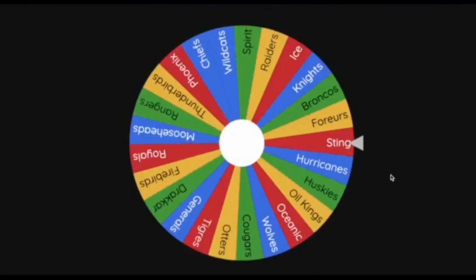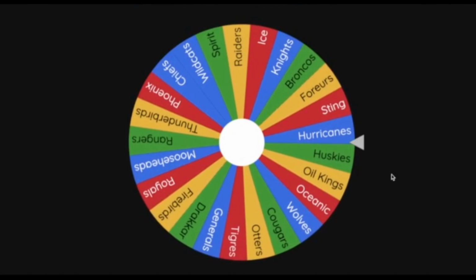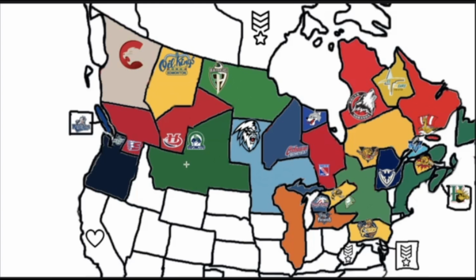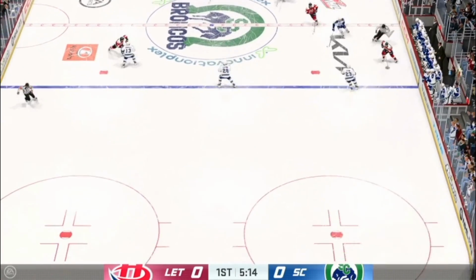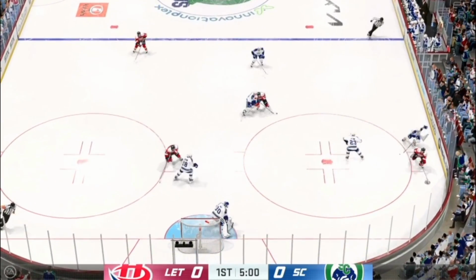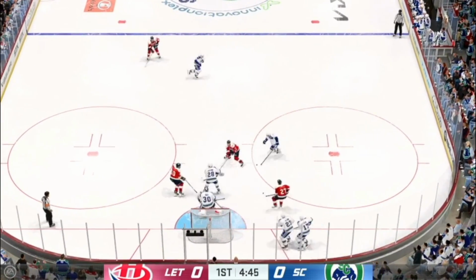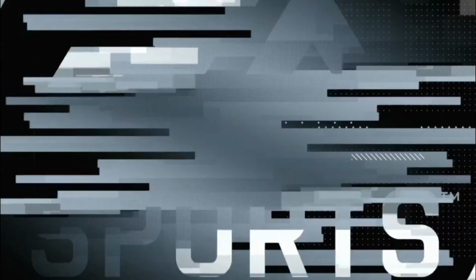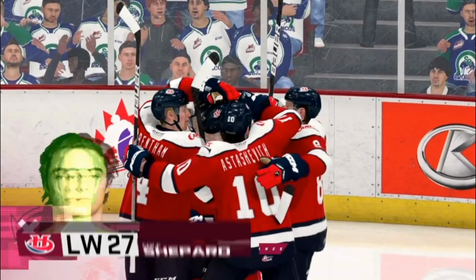Our next team on the wheel will be the Lethbridge Hurricanes, and the Hurricanes will be headed to their southeast, and that is a matchup against the Swift Current Broncos. And now Shepard for the Hurricanes. Shepard in deep in the corner. He'll find Swetlikov, back for Shepard, and they score. The Hurricanes strike first on a beautiful feed from Swetlikov, and it is a 1-0 game.